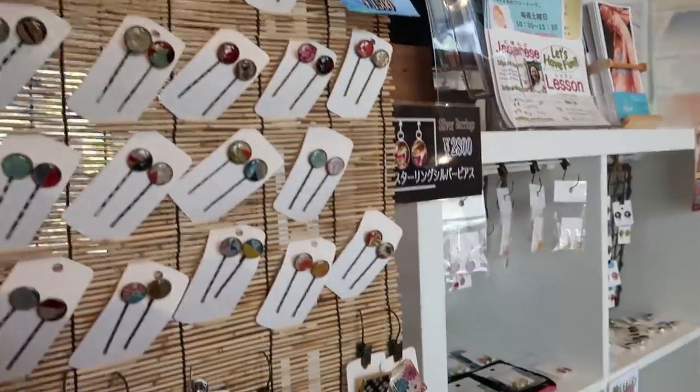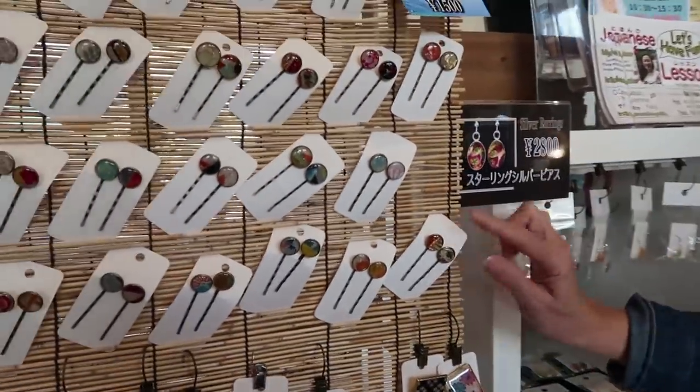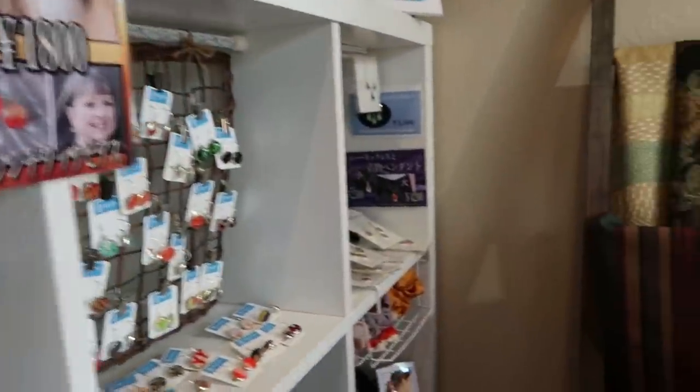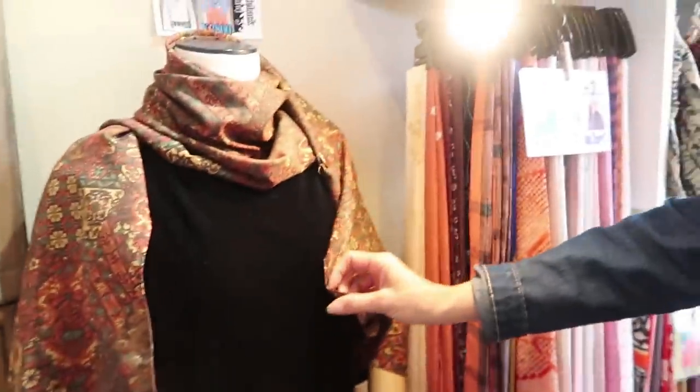And these are the buttons on the kimono? No, these are actually the bases we buy, but the inside is actually kimono fabric. Oh, okay. So all of the accessories, the inside is actually kimono fabric. Okay. We have earrings and necklaces, and then this is like a shawl? A shawl, yeah, that we make.